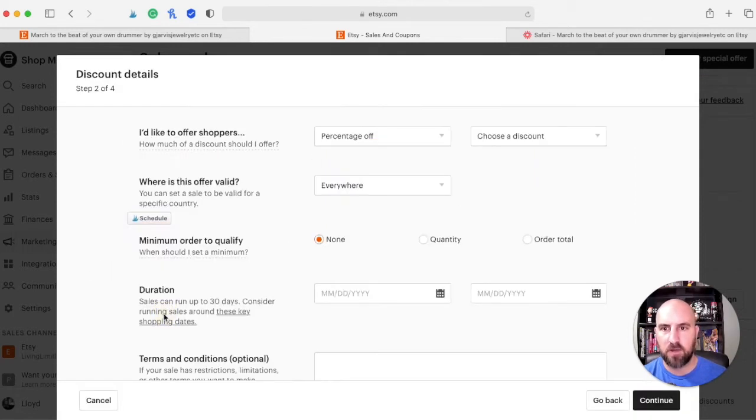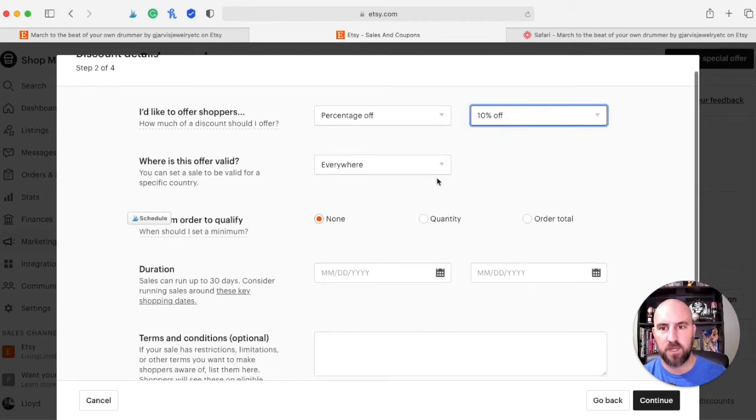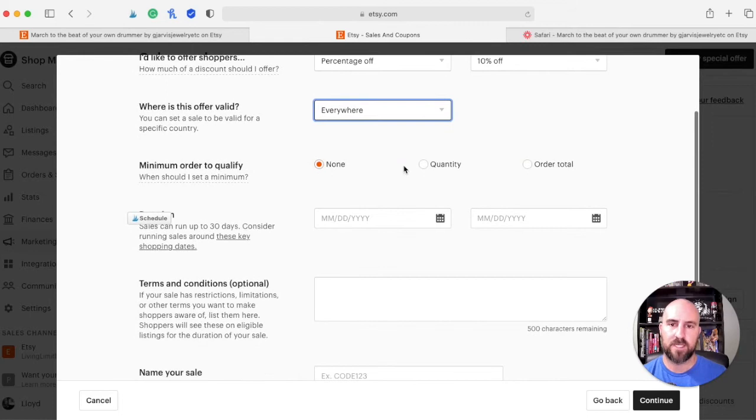So you hit run a sale, and then it'll have the percentage off that you want to do. Or you can just do free shipping across the board, and that'll be your sale as well. I usually do percentage off, and you can choose your discount anywhere from 10 to 70%. I wouldn't imagine you're going to do 70%, but hey, maybe you will. So let's just do 10% off. And then where is it valid? You can do everywhere, or a specific country like the United States, because depending on shipping and stuff like that, you may not want to do it for everywhere.